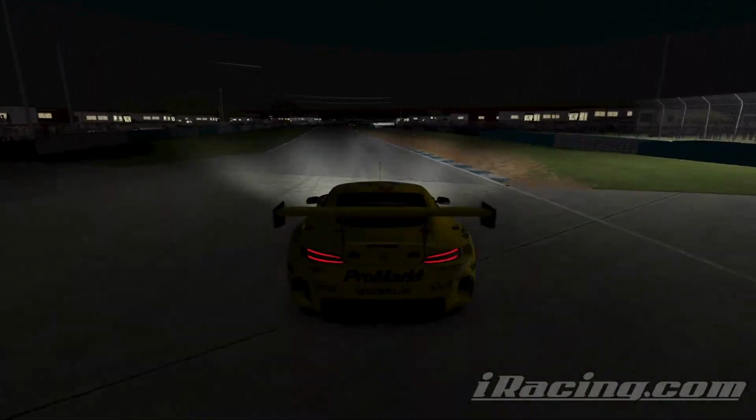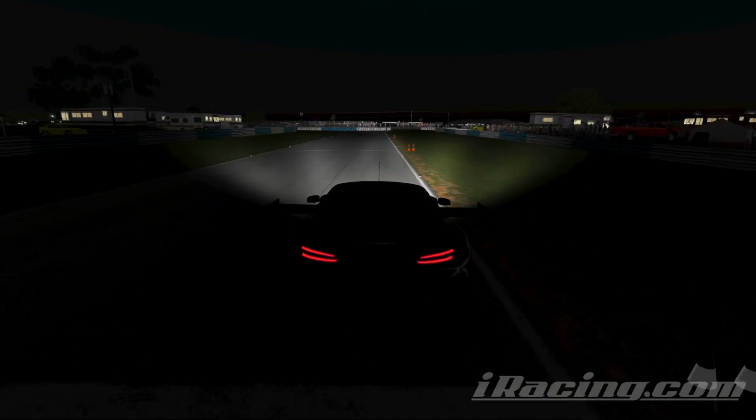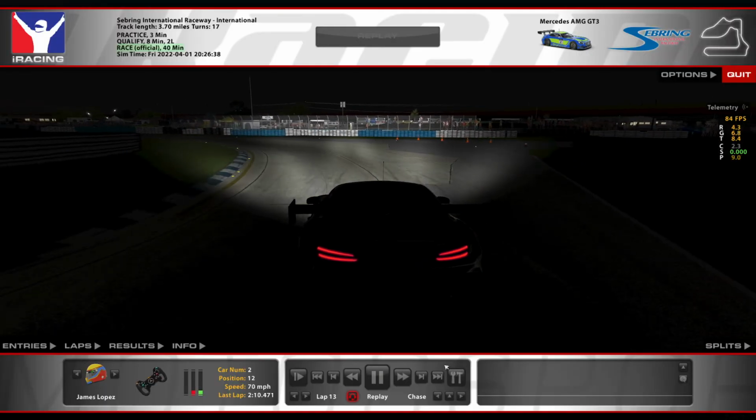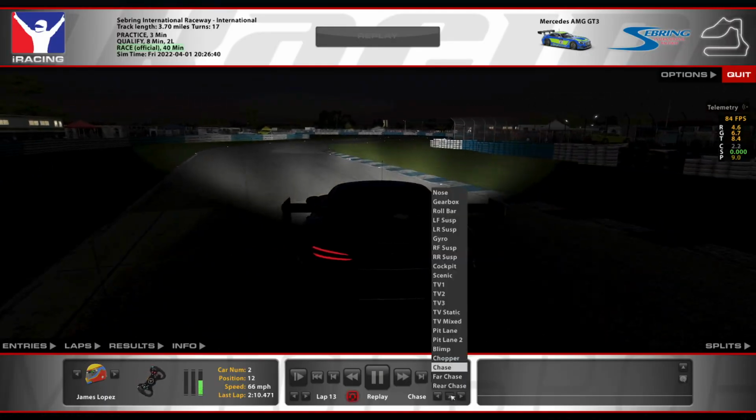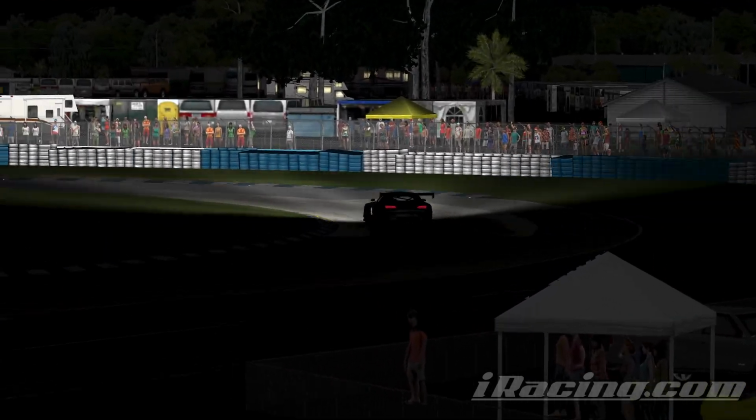So now we're heading through turn 1. You've got to look and see who's coming up behind, how close they are, so you don't jump out right in front of somebody. The leader is pitting now.